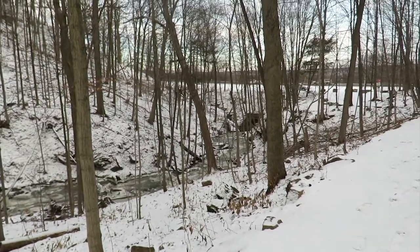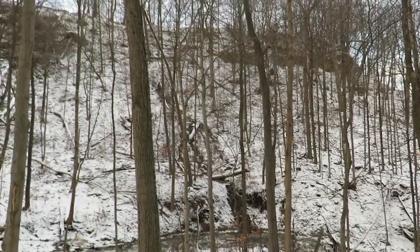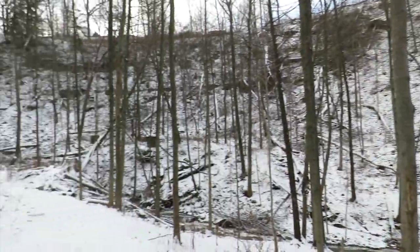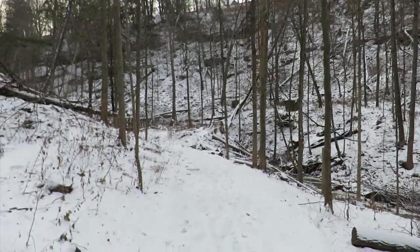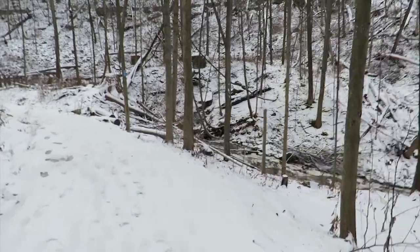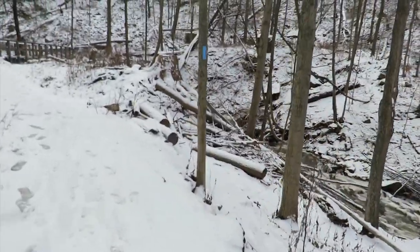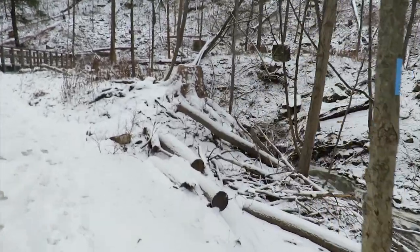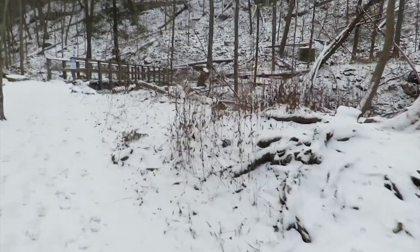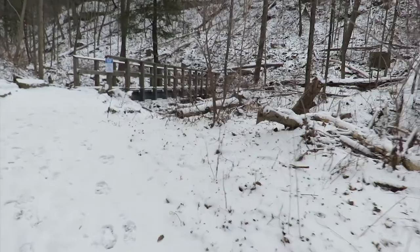And spring, pretty much every time of the year, but I love the fall. So as you can see, we're going into the valley here. And the other thing about this location, along the escarpment, is that there's actually four waterfalls in this vicinity.